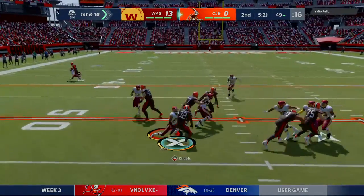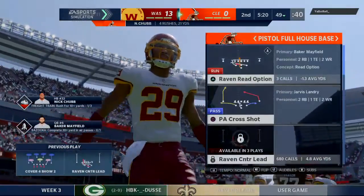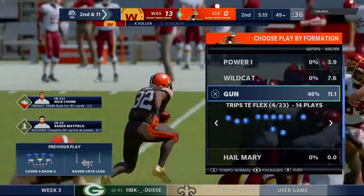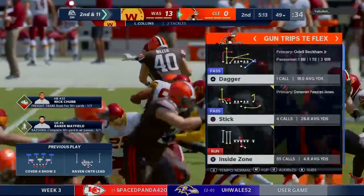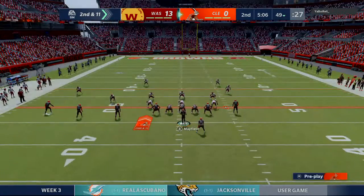On 1st down, they'll run with Chubb. And that play will go nowhere. Losing yardage back near midfield at the 49. Officially, it's a 1-yard loss. That's going to bring up 2nd and 11. 2nd and 11 now.